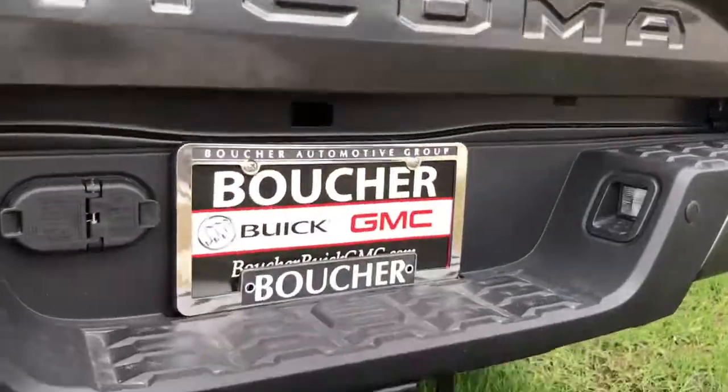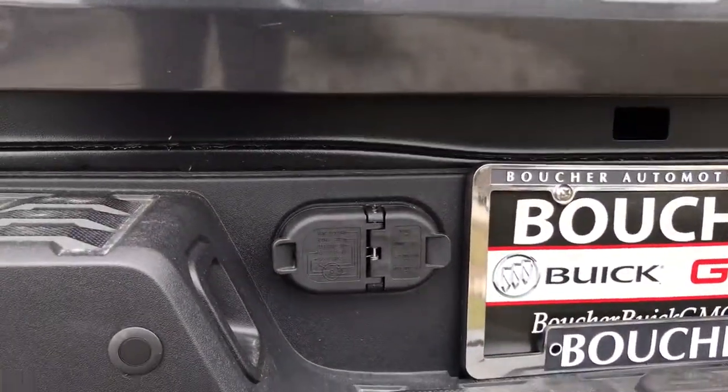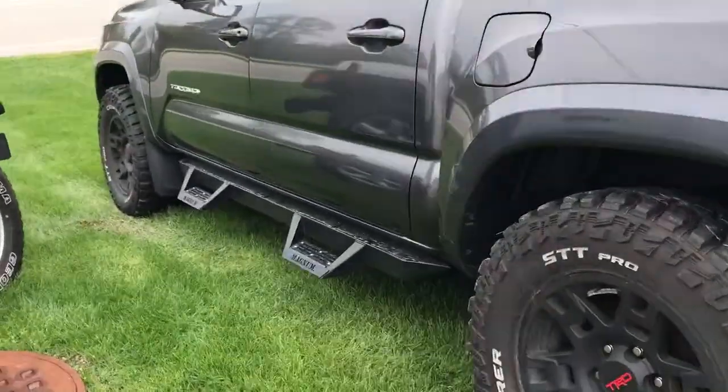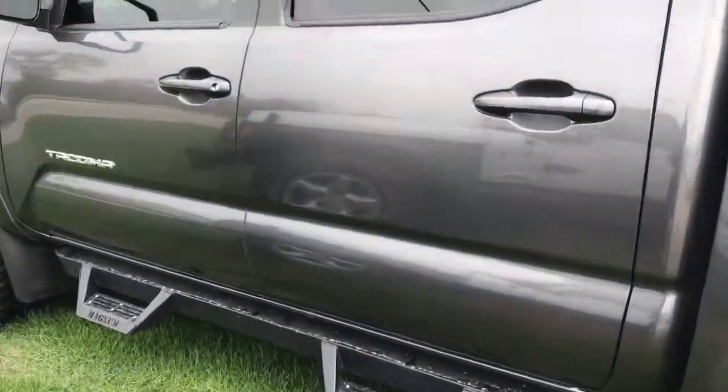Backup camera built right in. Towing package with your 7 and 4 pin connectors. This truck will tow 6,500 pounds. Magnum side steps. Tinted front windows to match the back. Let's unlock it here and get a better look at the back.